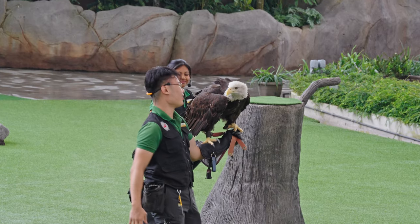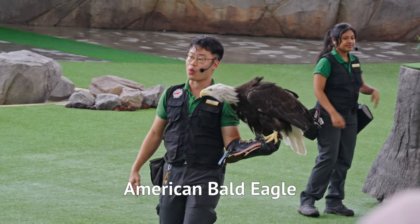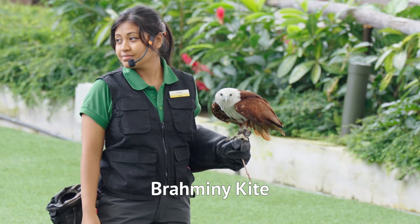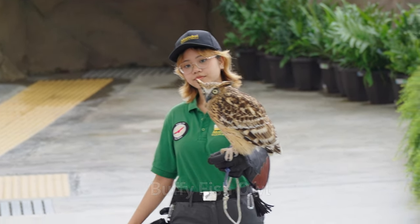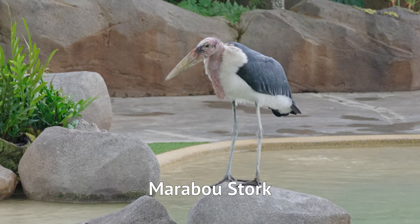The Predators on Wings showcases very cool predatory birds, like the American bald eagle, white-bellied sea eagle, Brahminy kite, the buffy fish owl, king vulture, and the marabou stork.